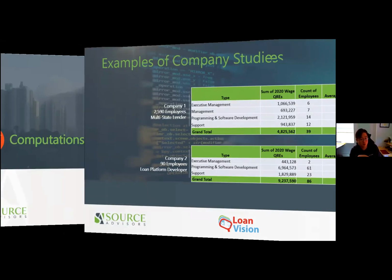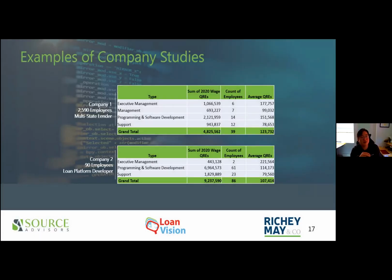They develop a loan platform. And these guys are a very small team, only about 90 people. When you look, nearly all of them are qualified. The only folks that don't qualify are the administrative personnel and folks in finance and accounting that are doing the books. Everybody else is a developer or programmer, someone doing testing, someone building requirements out, someone ideating, and then we have a couple of executive management folks.